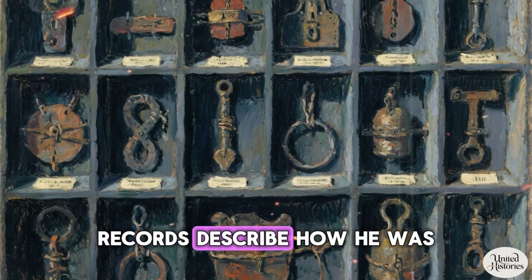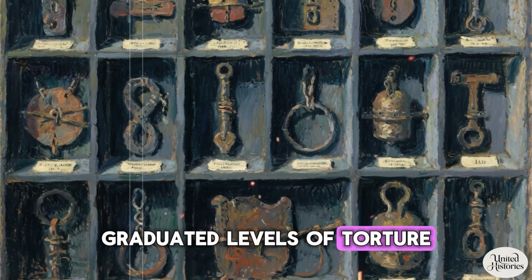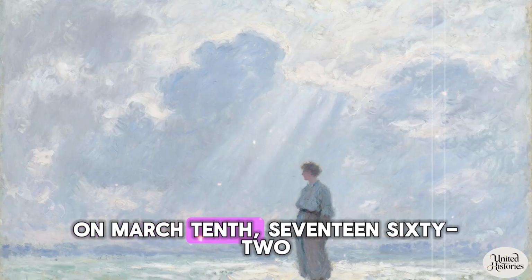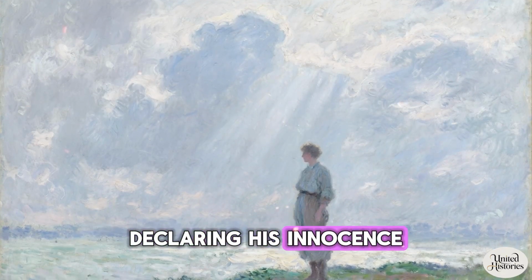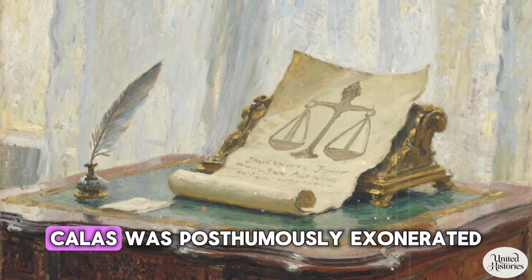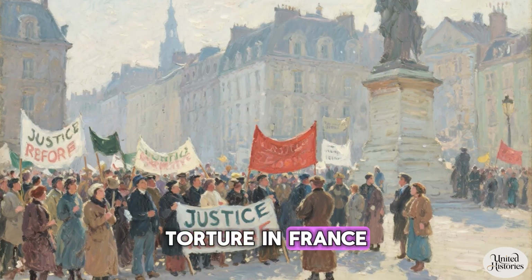Contemporary records describe how he was subjected to the ordinary and extraordinary question, euphemisms for graduated levels of torture. Despite everything the executioners inflicted upon him, Calas never confessed. On March 10, 1762, he was executed while still declaring his innocence. Years later, the philosopher Voltaire took up his cause, and in 1765, Calas was posthumously exonerated. The case became a rallying cry for the abolition of judicial torture in France.